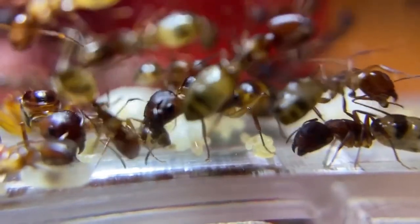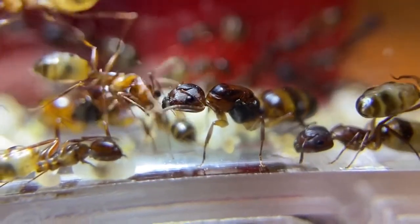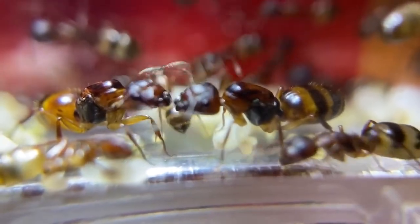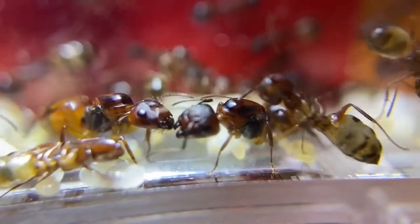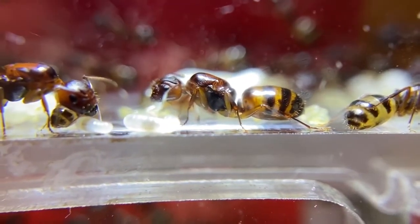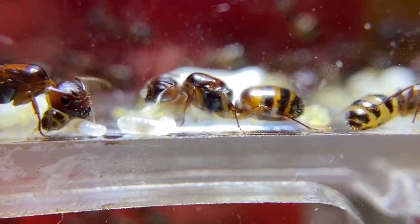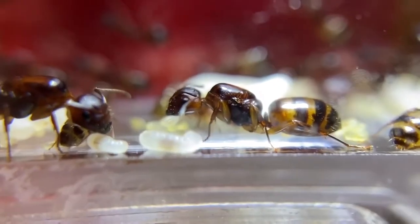Now for the best part about this colony. This is a two queen Camponotus subratus colony. I caught them in the wild. They both had two queens in the beginning, and they just love each other. As you can see, they are right now affectionately touching each other with their antennae. It's a sign that they are friendly. Right now, it looks like they were kind of asleep or something. Ants do have naps. They take power naps. Pretty cool looking at them like this.